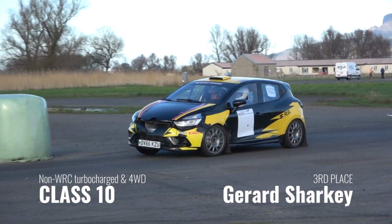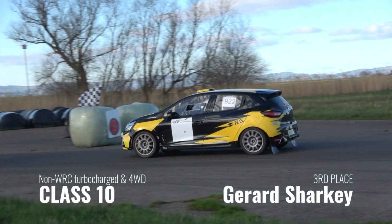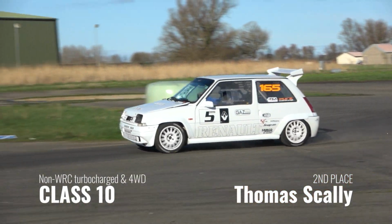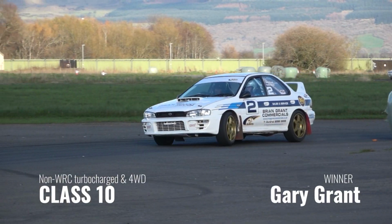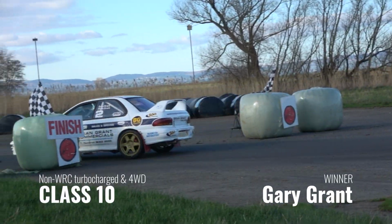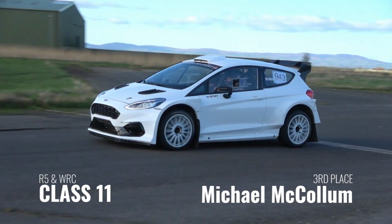Class 10 and Jared Sharkey brings his unique Renault Clio home in 3rd. Thomas Scally is pipped at the post and misses out on class victory by 0.2 of a second to the Impreza of Gary Grant. And finally, Class 11 and our overall positions.